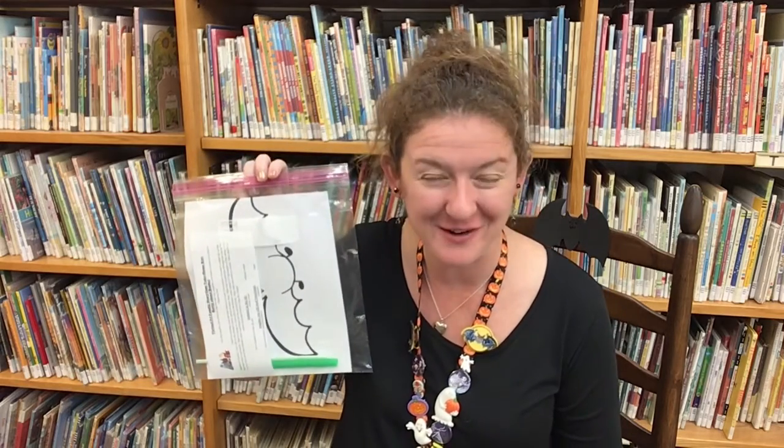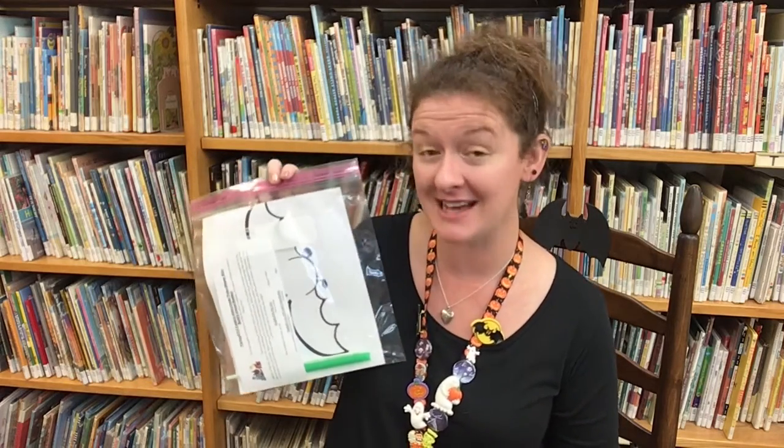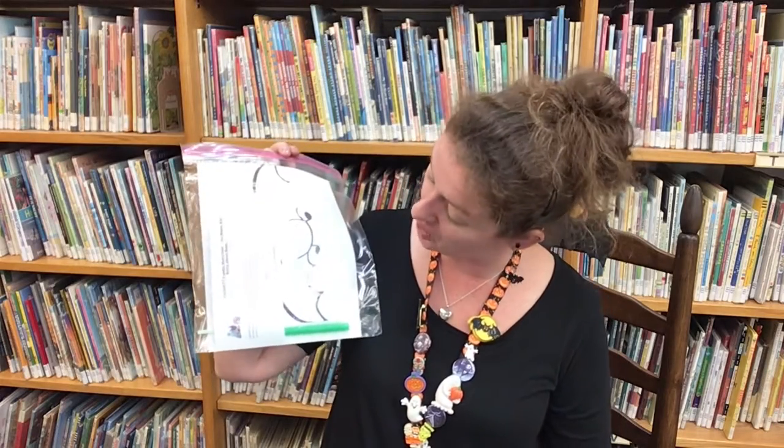All right, friends, I hope you've enjoyed our stories and rhymes today. And now we're going to talk just a little bit about the craft that goes along with this story time. We have a lovely take-home kit that you can pick up here at the library in our parking lot while supplies last. It includes 2 straws, a cutout of a bat, and instruction sheets. Now, if you can't get our kit, that's okay. You can probably duplicate this craft using straws you have at home and paper that you cut out to look like a bat. So now let's learn how to make our flapping wing bat.